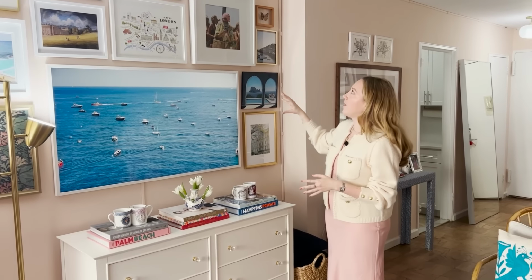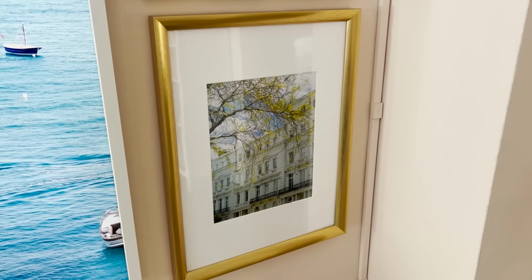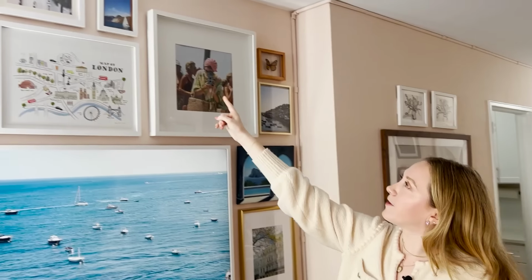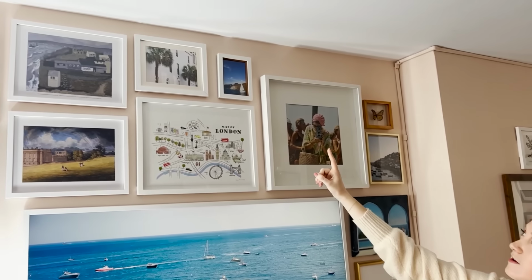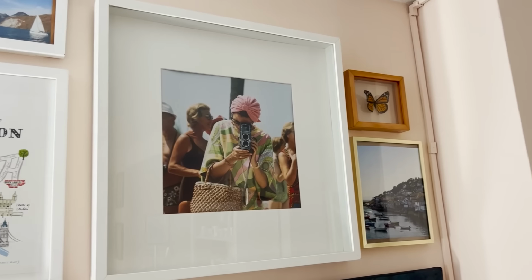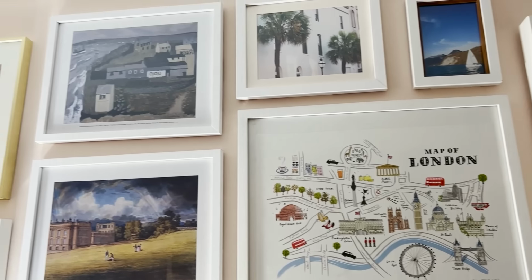Throughout the gallery wall, I have some other photographs from various travels. This is from London in Notting Hill. That's from Cornwall in England. That little one up there is from Annecy in France, Charleston, and then Bondi Beach in Sydney. And then the rest are just a mix. The map of London I got when I was studying abroad in 2013.